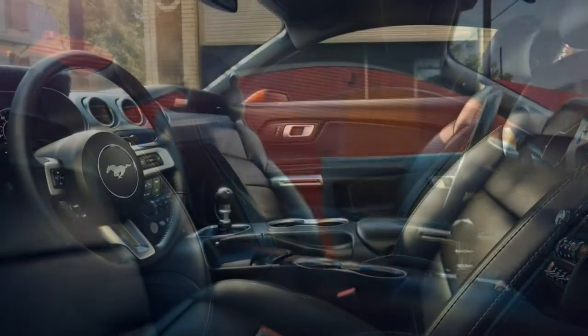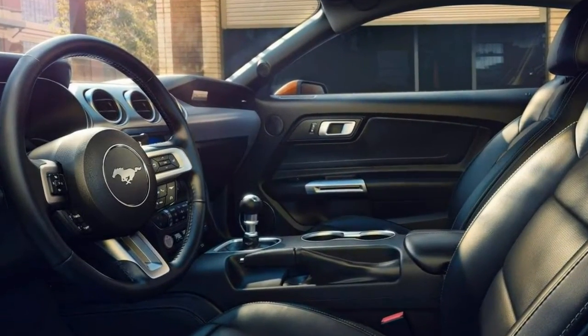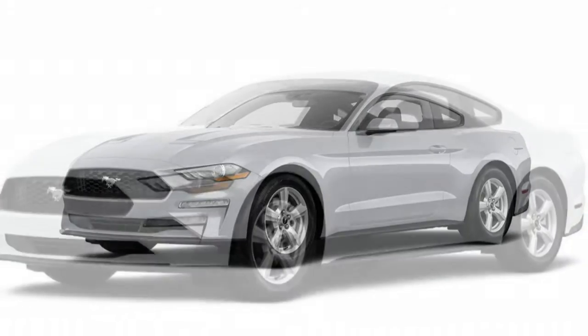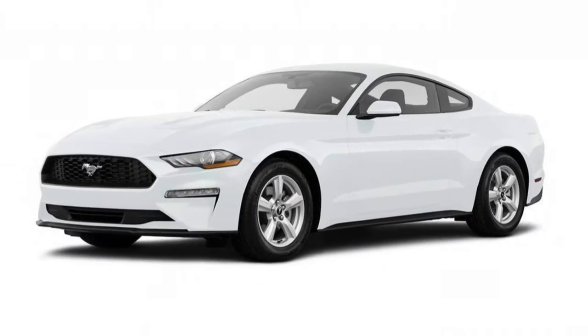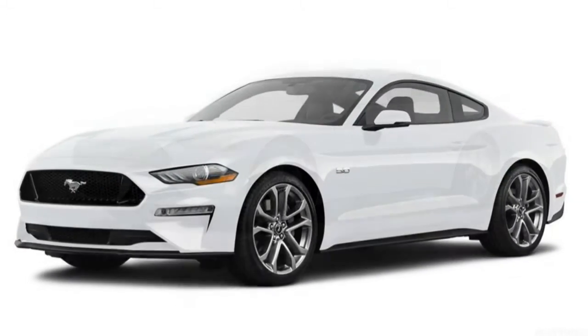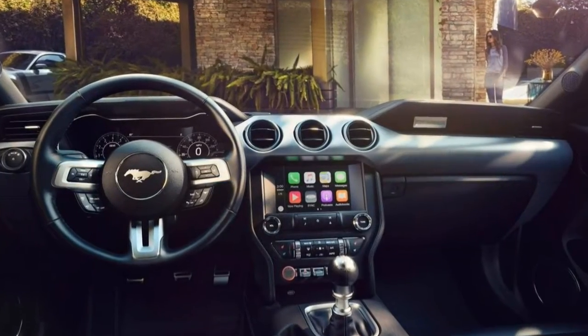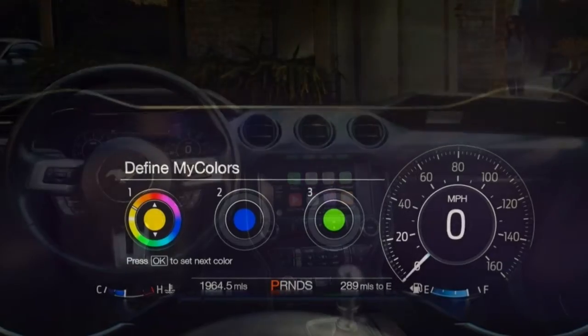Of course, it nevertheless has some primary competition: the Chevrolet Camaro and Dodge Challenger. All three are genuinely great cars, especially for the price. If you're looking for the most well-rounded one, though, the Mustang will be the way to go.